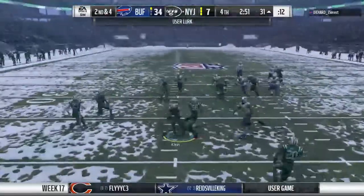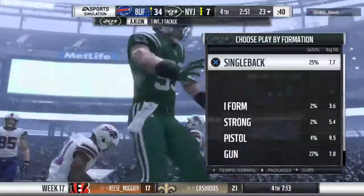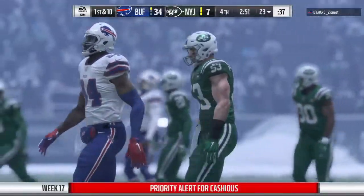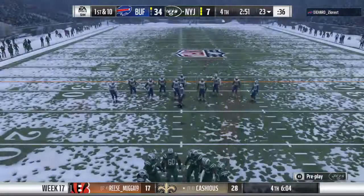He rifles one that's intercepted. Picked off at the 23. And his guys are going to get the football at the 23-yard line. Now they get a 4th quarter pick. A little something to hang their hat on, I guess.